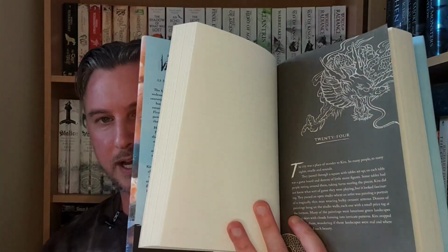But as well as the design on the boards, this is another one that's got plenty of artwork throughout the story, and the one thing that I really like about this is the chapter title pages, which are in negative. That's something that I've not seen in another book, and I really, really like it. I think it really makes this one stand out.